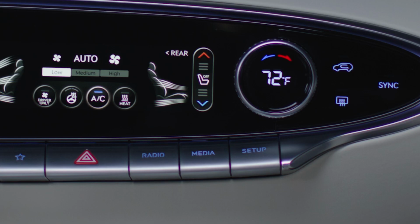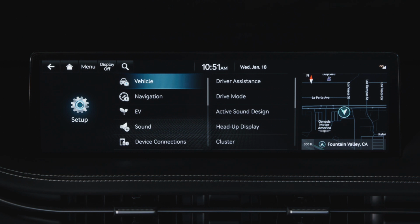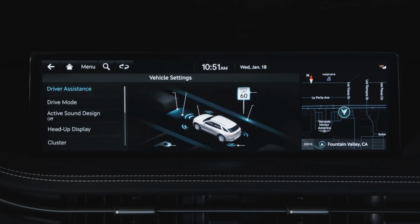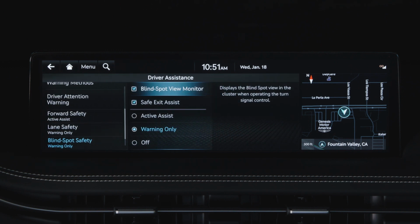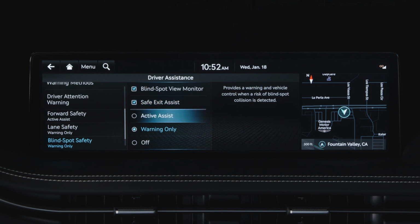To adjust the type of BCA warning, start by pressing Setup, then Vehicle, then Driver Assistance, and then Blind Spot Safety. If Active Assist is checked, BCA will alert the driver with a warning message, an audible tone, steering wheel vibration, and automatic emergency braking assist. Keep in mind that this is all dependent on the level of collision risk the system detects.